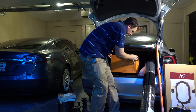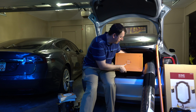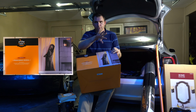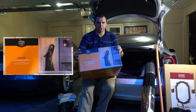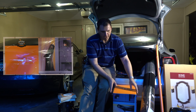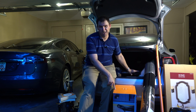And you may remember from my Target walkthrough that I fell in love with this guy. He is the Peekaboo Ghoul, and he pulls the curtain back every once in a while and peeks outside your window. So I'm going to put this in my upstairs window. We're going to do an unboxing and building of that. But then to draw attention, this was $80.